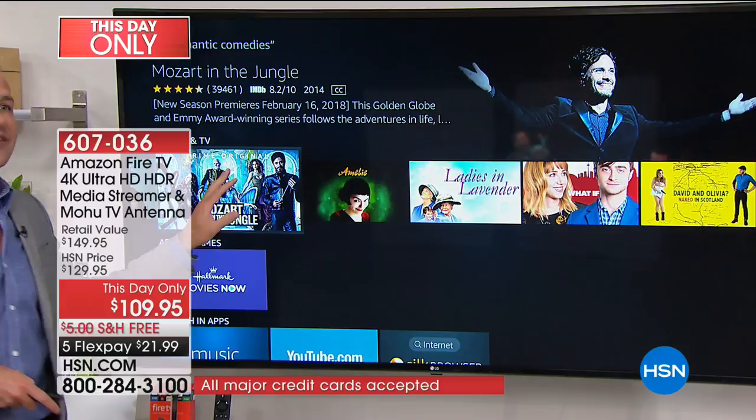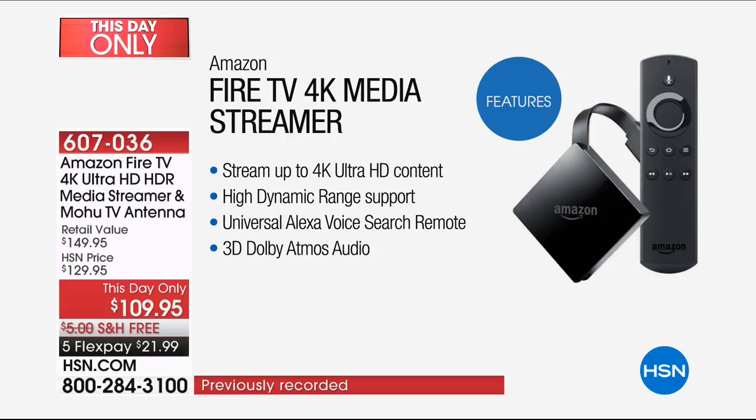Now, a few things about this that are different. This is 4K capable. So when you're watching your favorite, maybe you're an Amazon Prime member and you're watching all that great Amazon Prime content, Mozart in the Jungle or Man from the High Castle or whatever it is, watch it in 4K, or if you watch Netflix, you can watch Netflix on here, or you can watch Hulu. You stream up to 4K ultra high definition content as high as your television can handle. So if you've got 1080p content, you're watching 1080p. If you've got 720, you watch 720.